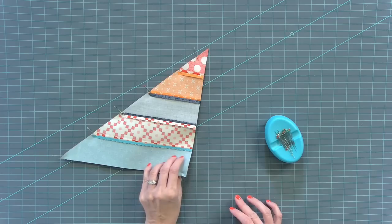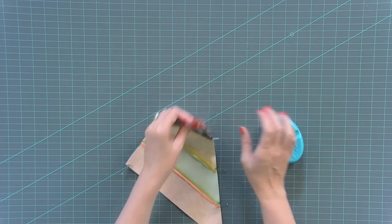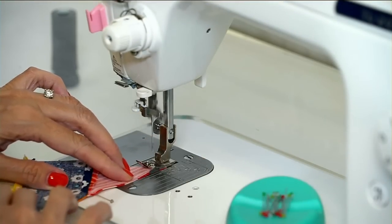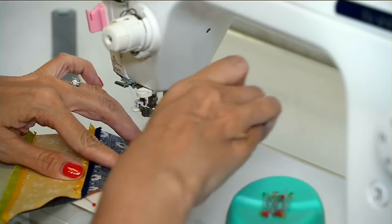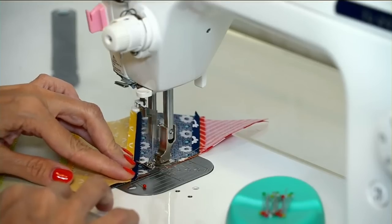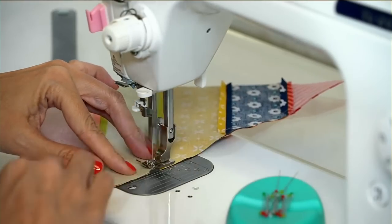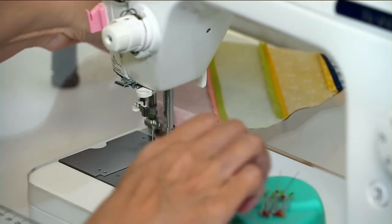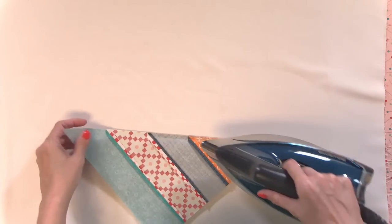Okay, so here, I'm gonna sew exactly with a quarter inch seam, and I'm just gonna pull these pins out right as I get to it. Okay, one thing is, if you took this and just pressed open, since that's bias, or if you just press without setting your seam, it is gonna go wavy because of its bias. So you have to set your seam here.